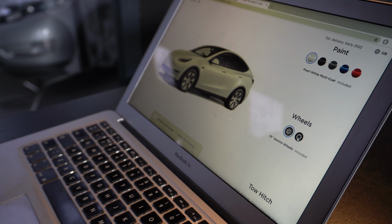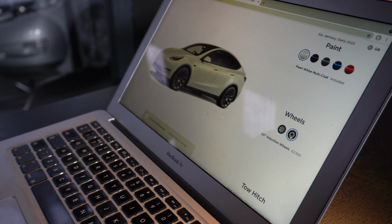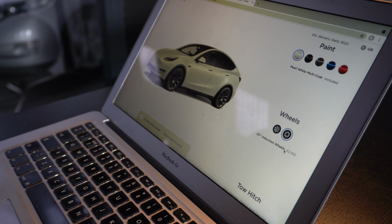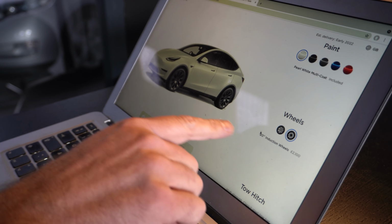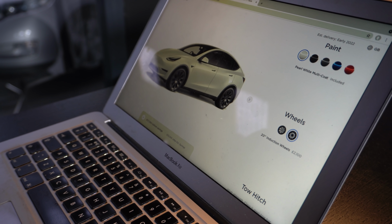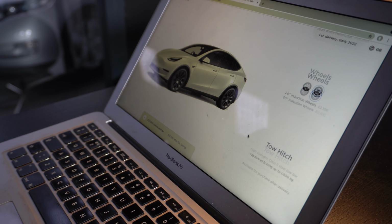19-inch wheels are standard, Gemini wheels, but you can get 20-inch Uber turbine style wheels here. They call them induction wheels for £2,100. Now the performance has a 21-inch version of these, but these 20-inch wheels there look rather nice. I do quite like those, I'll admit.